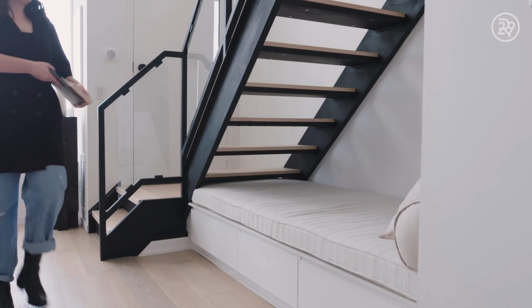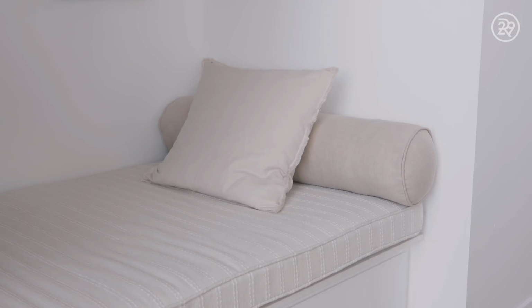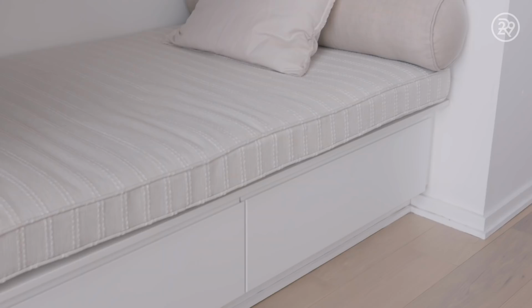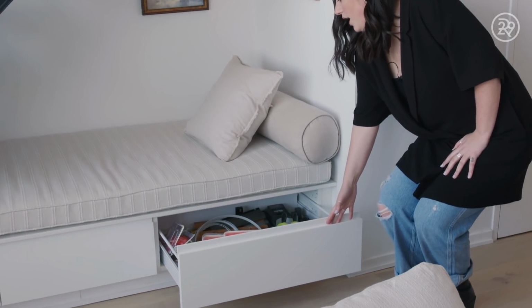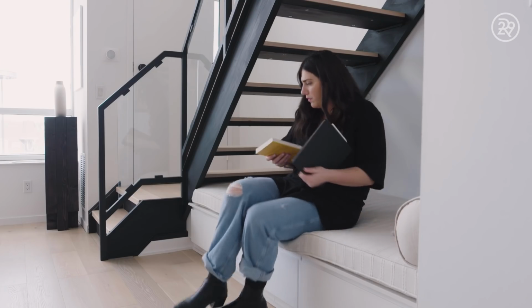Over here is probably one of my favorite spots in the house. It's sort of like a little reading nook. It's very cozy. I like to lounge and read books or do some lighting designing on here. It also doubles as storage, which again is very cool. So if you just open these here, there's lots of space for knickknacks and other junk that you don't want displayed around the house.